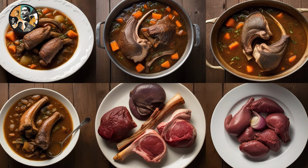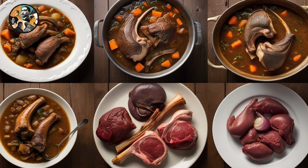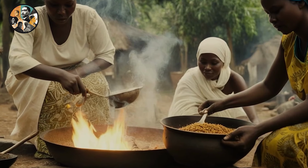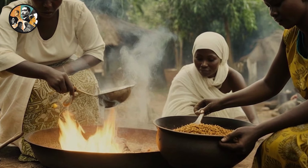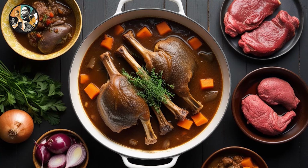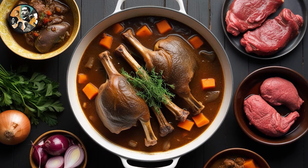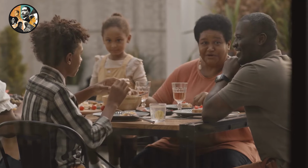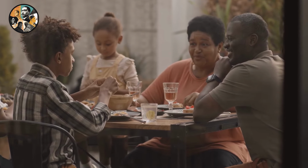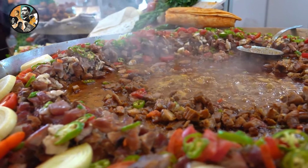Organ meats such as liver, kidneys, and heart were also part of the enslaved diet. While these cuts were less desirable to the plantation owners, enslaved people found ways to make them into flavorful meals. For example, liver and onions became a popular dish that remains part of African American culinary traditions today. Even there are dishes which people enjoy and don't know have roots in slavery. Fried chicken is perhaps the most famous soul food dish.